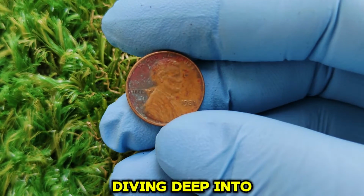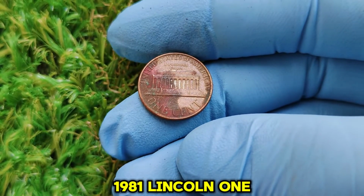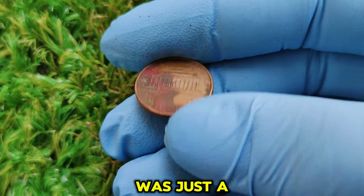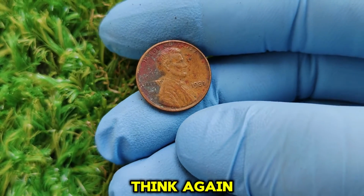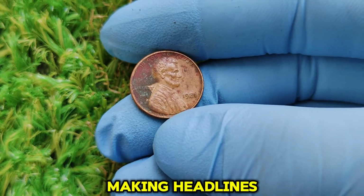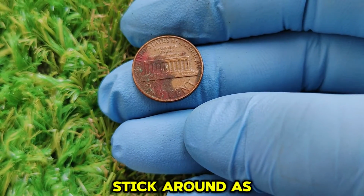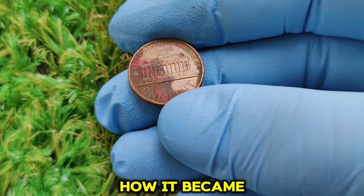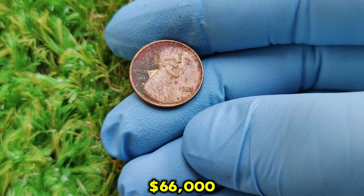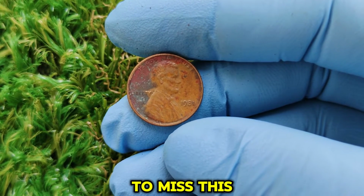Today, we're diving deep into a coin that has taken collectors by storm, the 1981 Lincoln 1 cent. If you thought this humble penny was just a coin you find in your pocket change, think again. The 1981 Lincoln penny has been making headlines for its rarity and skyrocketing value. Stick around as we explore its history, how it became so valuable, and why it's worth a whopping $66,000 in today's market. Trust me, you won't want to miss this.